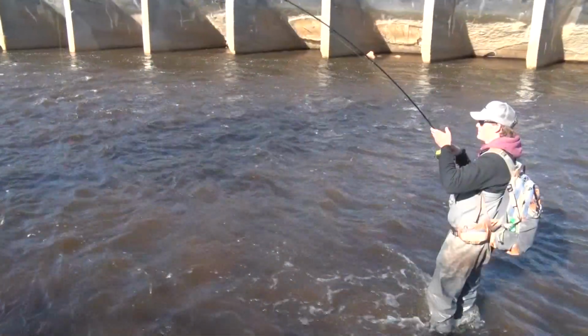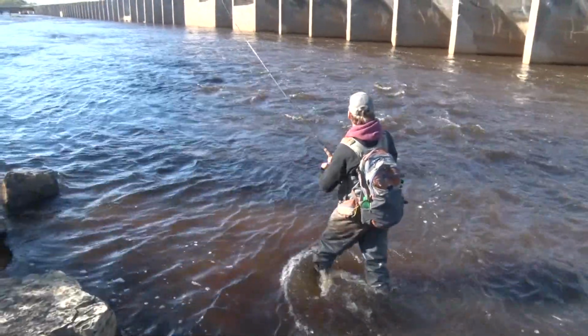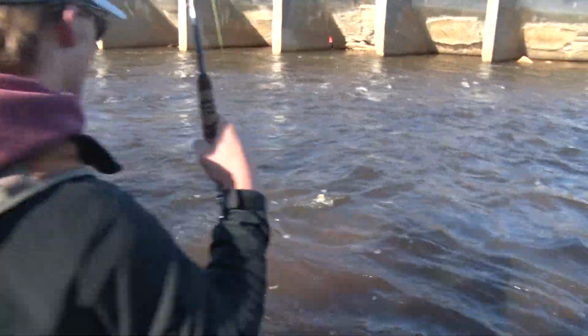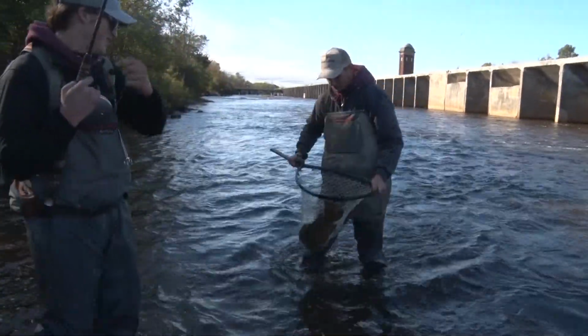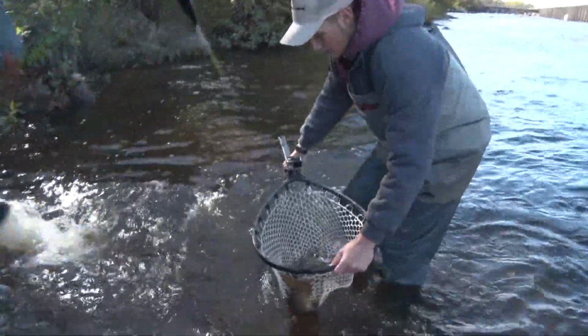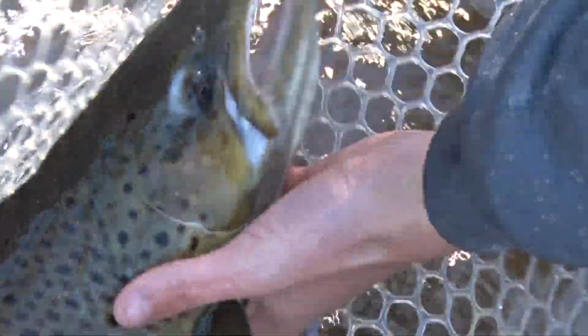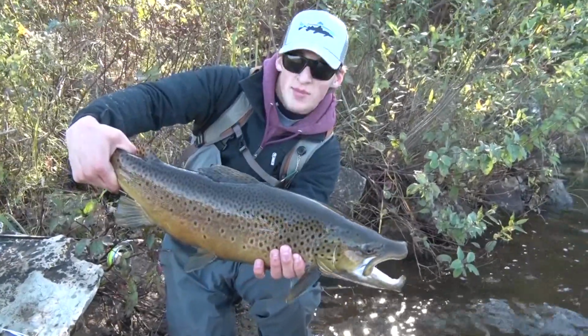Oh, that's a nice brown. Nice brown. Nice colors on it. It's got a big square tail on it. Oh yeah, look at this buck. That is a nice brown. Big kype on him. You got it? There you go. Look at the kype on him. Another nice buttery fall brown. Big male. Can't beat that.